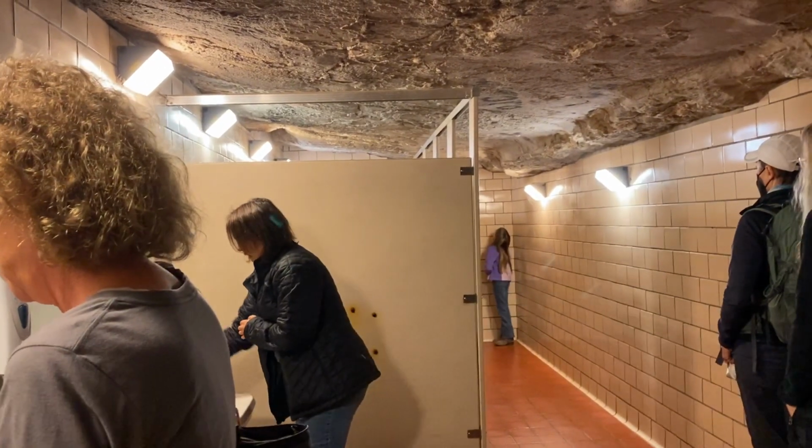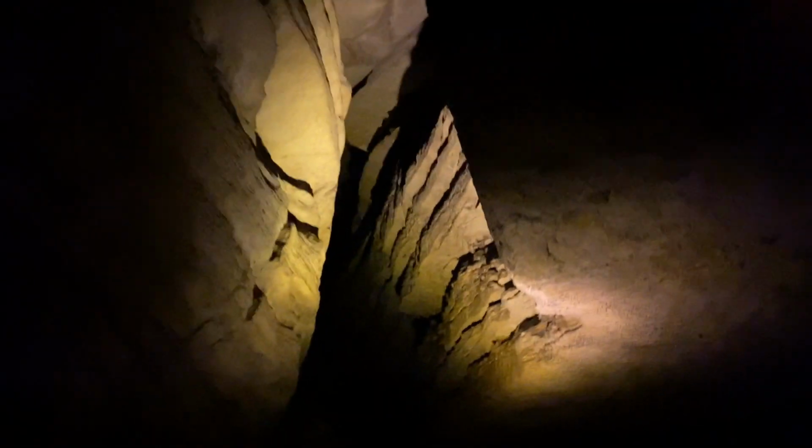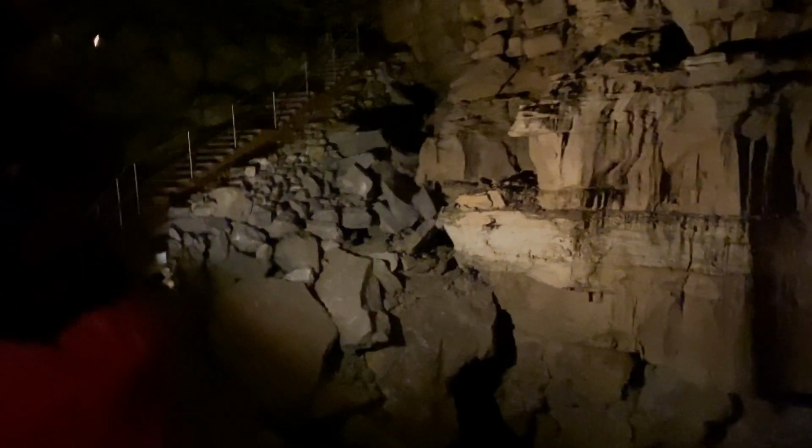In case you're wondering, there are bathrooms available on this tour. A beautiful portion of this trip is where you walk through the slot canyons. There are about 3 or 4 occasions on this tour where you're able to sit and rest and ask the ranger questions, but the majority of the 4 hours is at a steady pace.